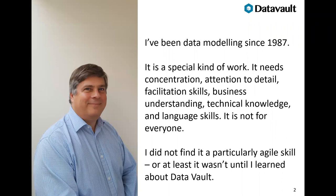So, a bit about my background. I've been data modeling since 1987. I was involved in some of the early methodology groups around SSADM. That's a long dead method. And also with Oracle in the early days when they started to develop their data modeling toolkit. So I've been involved with data modeling a lot, on and off.